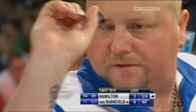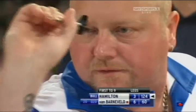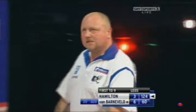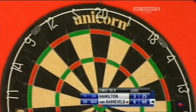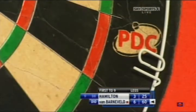Great start. Bullseye needs to break the throw. 99. Now Barneveld, 60 needed for a 7-3 lead. Fat 20, skinny lipstick. 1.5 inch adjustment. Slightly left of the mark. Side lipstick, you thought that one was in.